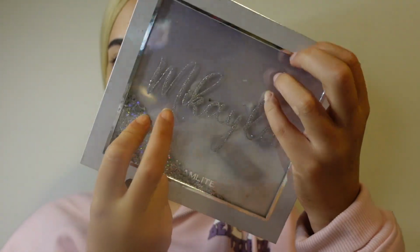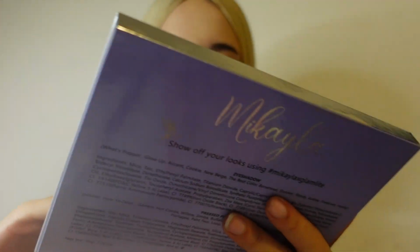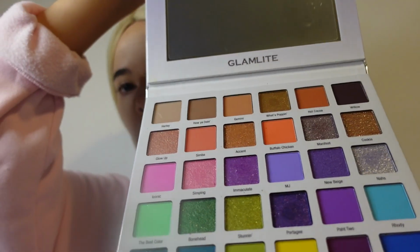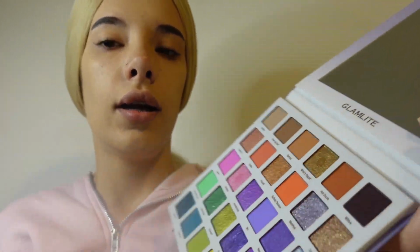Now, the gel, and it's purple. Look, guys, how cute. Yeah, pretty colors, super cute.